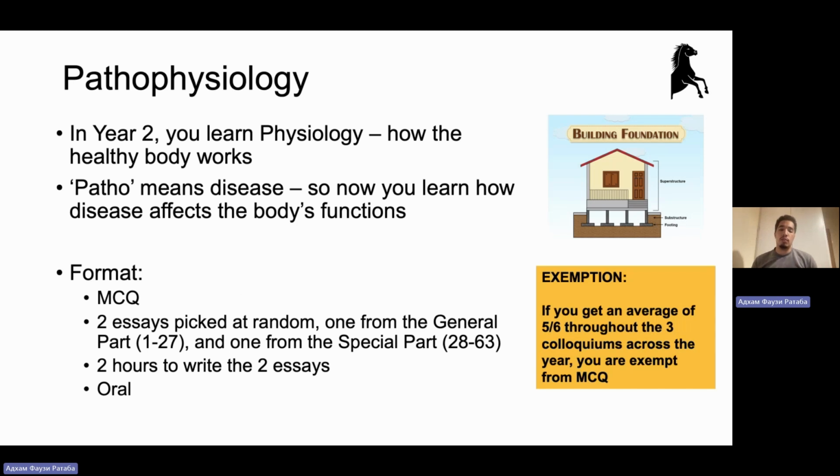And then you have two essays, which I picked at random, one from the general part and one from the special part. So essays 1 to 27 will be all about the general aspects of pathophysiology, things like inflammation, diabetes, hypoglycemia, water balance, cancer. And then the special part is all about specific systems that are being affected, like cardiology, respiratory system, gastro. And you have 2 hours, so obviously, naturally, you should be doing 1 hour for every essay. And then if you're successful, you go to the oral.